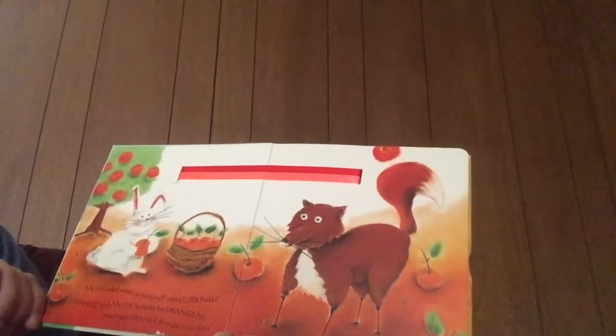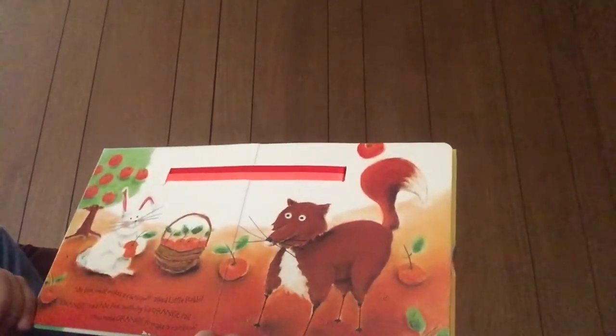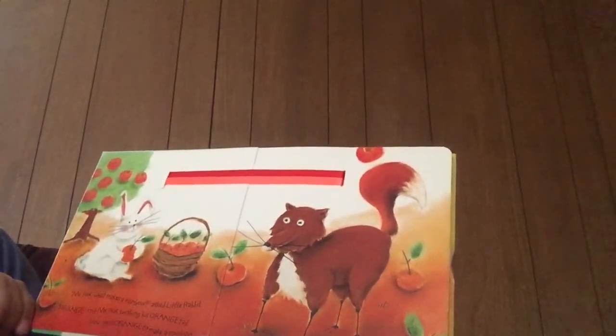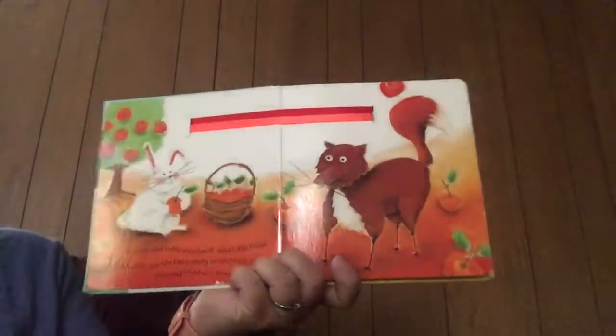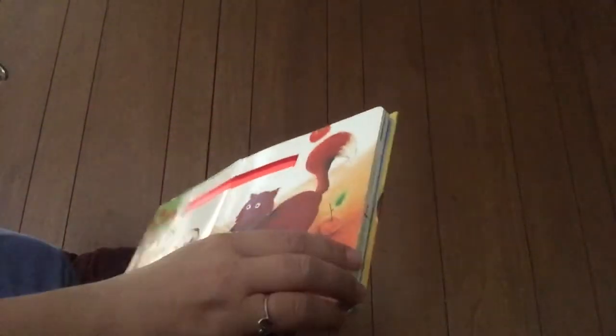"Mr. Fox, what makes a rainbow?" asked Little Rabbit. "Orange," said Mr. Fox, swishing his orange tail. "You need orange to make a rainbow." Do you see the oranges in the pitcher? Look, they're right in the basket.